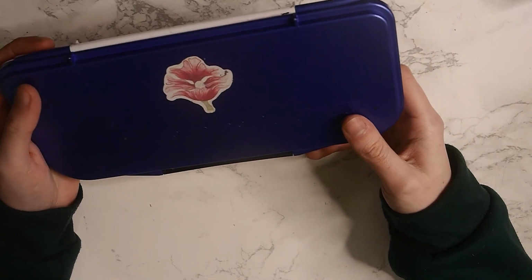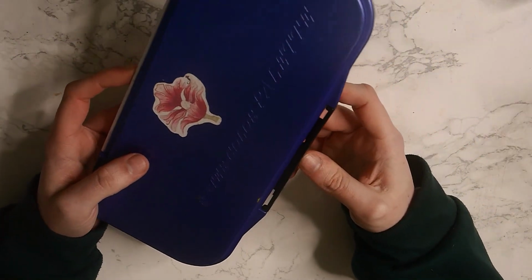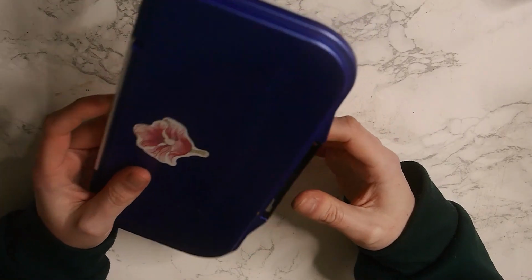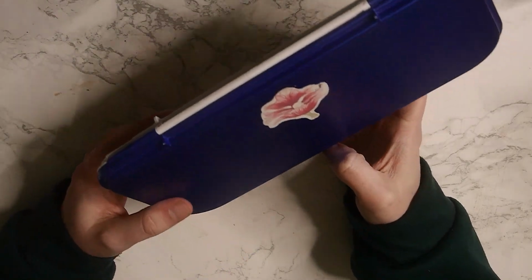But yeah, these are all my watercolour palettes I have in my studio at the moment. Let me know if there's any you want more details on or a closer look at. And let me know which one your favourite is, and are there any brands I don't have that you think I should take a look at.